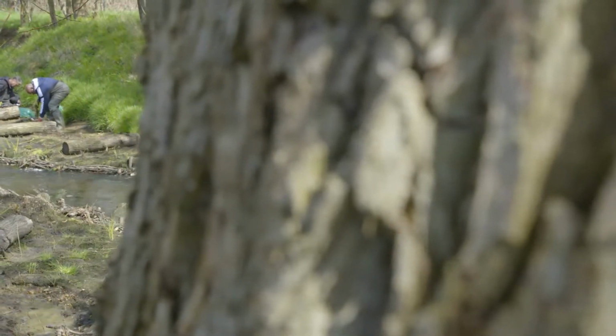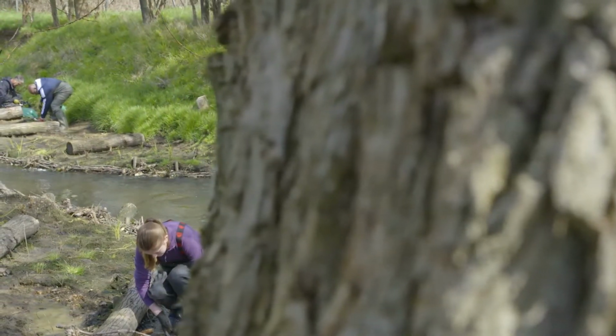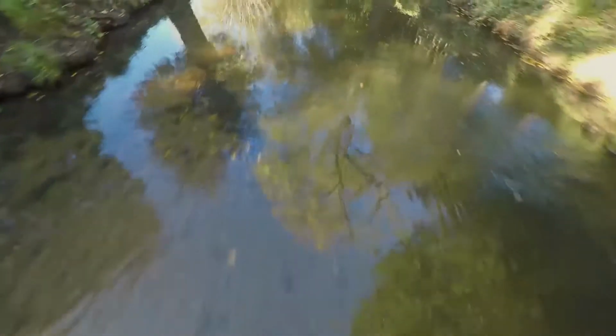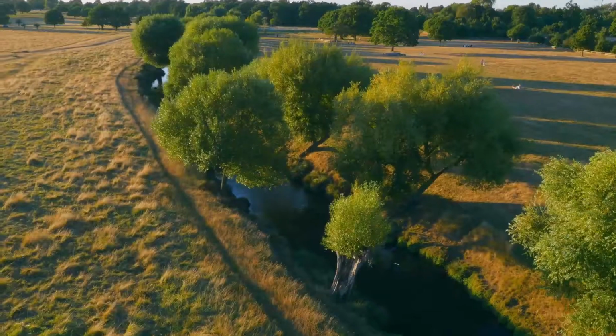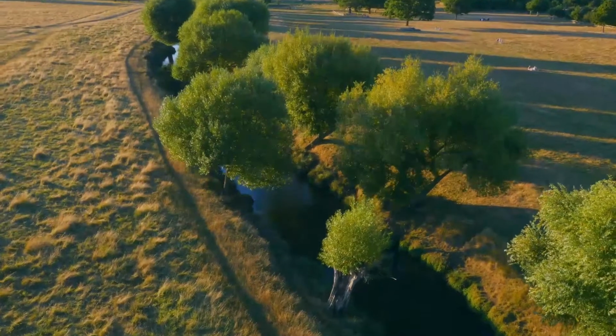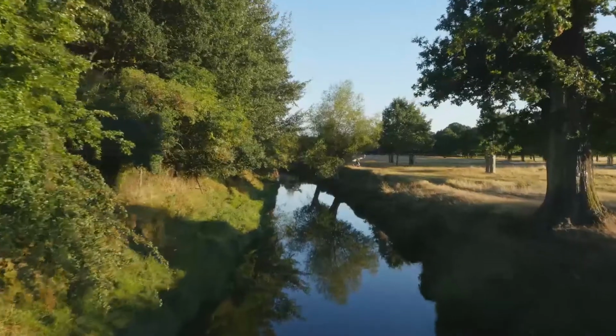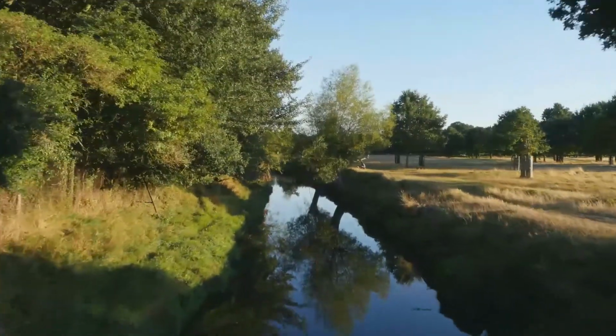A lot of work needs to be carried out to keep the park's water sources healthy and thriving. Beverley Brook, an ancient name which originally means Beaver's Meadow, runs through the park for 2 miles. Over the years, it was straightened for drainage, which destroyed wildlife habitats and made the brook almost sterile.